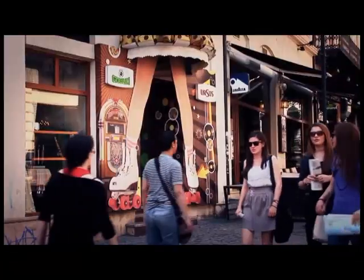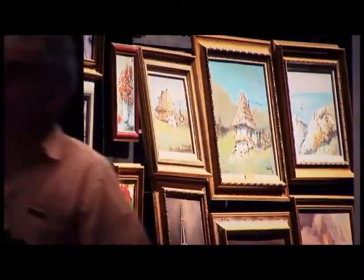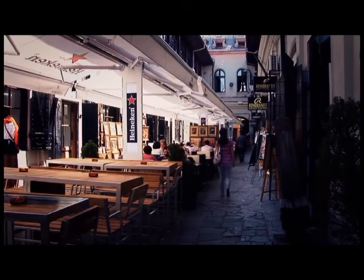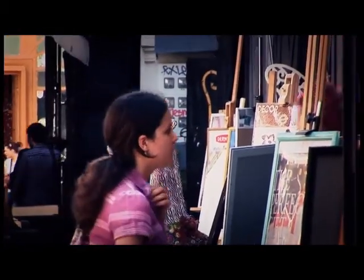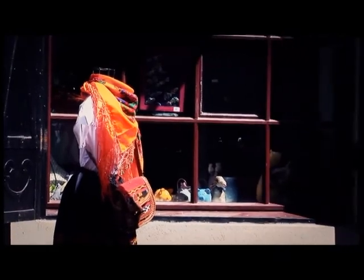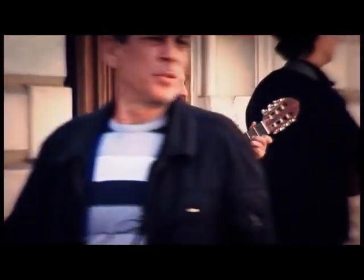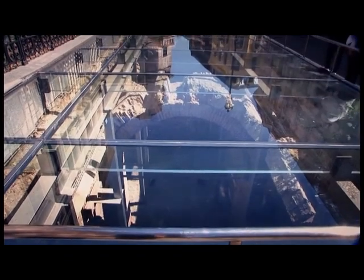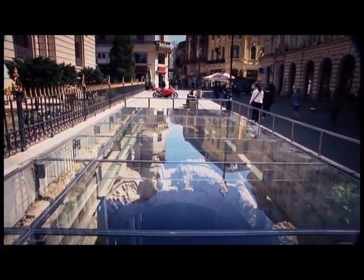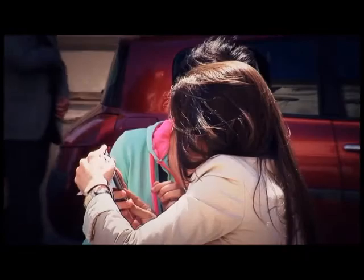You can rest your feet, choosing from lots of local terraces and pubs for refreshment. Here you will find handmade art objects ranging from small souvenirs to paintings and sculptures. Street shows and theaters are no stranger to these areas too. This is one of the few pedestrian zones in Bucharest.